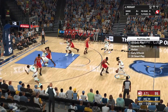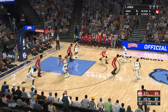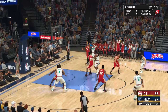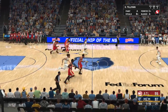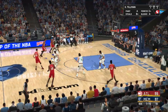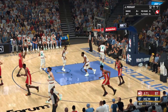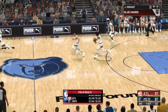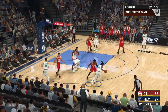Morant against Wright. Outside Jones. Back to Morant. Over Wright. Morant, no good. Atlanta's gone 1-for-2 from deep in this fourth quarter. And down it goes. Jam that one home. Woo-wee. What a big finish out of the backcourt. That might be exactly what they needed at this point of the game.